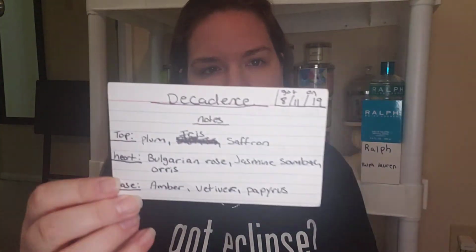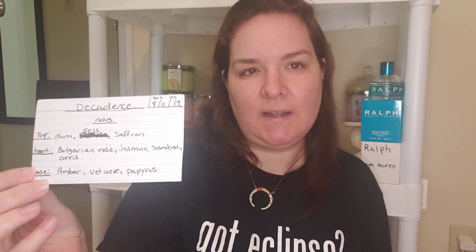But during the review next week, you will more than likely see these little itty bitty vials that I got from Dillard's. I have, I think, like 5 of those, but I might bring out the bottle too. I don't know, but I'm probably going to use the vials. But this is next week's fragrance review on Marc Jacobs Decadence.